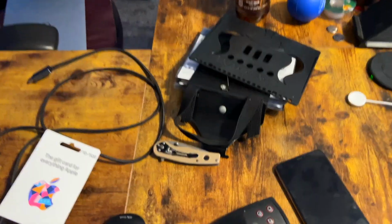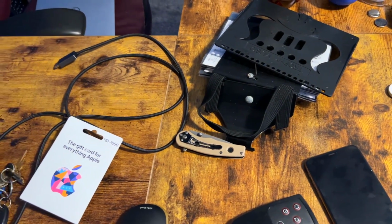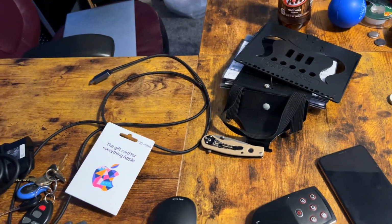Now, it's not perfect. I'm not finished cleaning just yet, because as I discovered here, there are some things that I actually have to return to school, believe it or not.